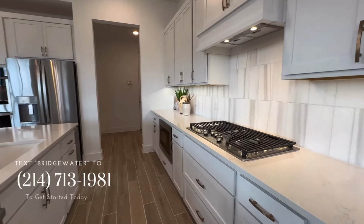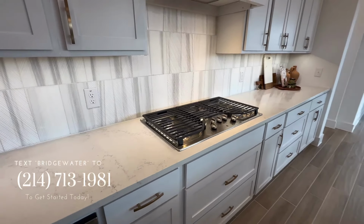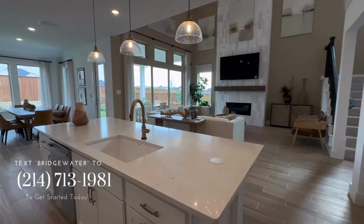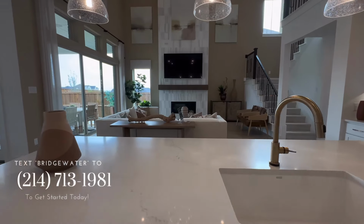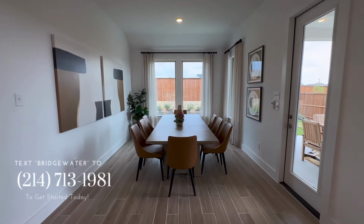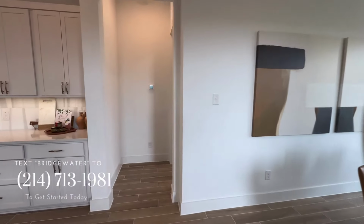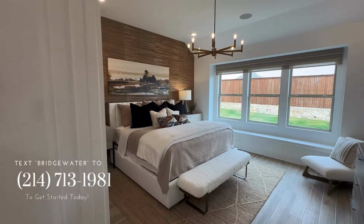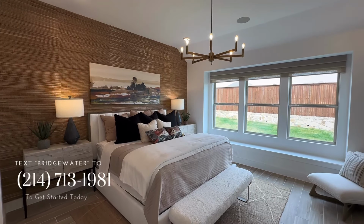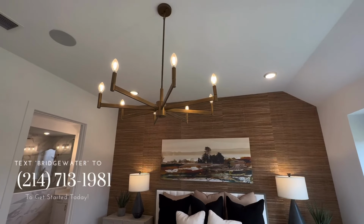Midlothian, Texas is a charming suburban city located 25 miles southwest of Dallas. With a population around 35,000 people, it offers a perfect blend of small-town charm and modern amenities. Known for its friendly community vibe, Midlothian boasts excellent schools, recreational facilities, and parks, making it an ideal place for families. The city also has a rich history, including a strong presence in the cement industry, which has contributed to its economic growth.